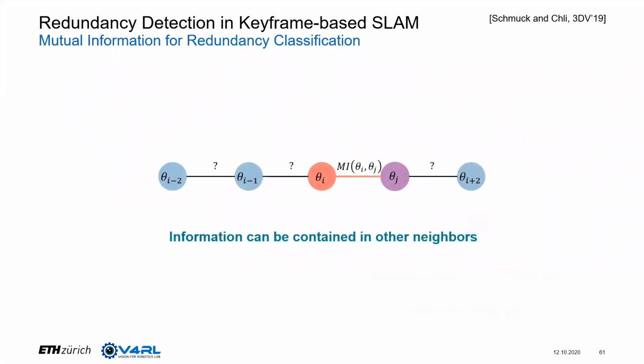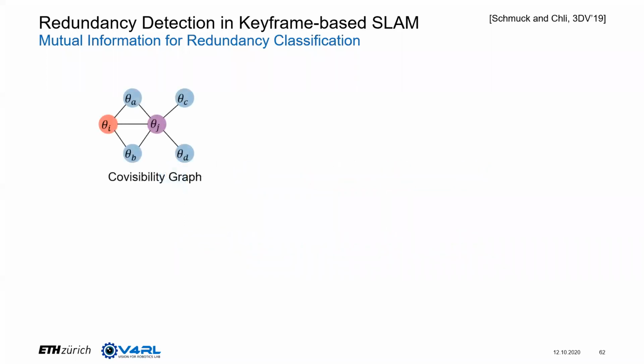So there's a problem with this measure. It's a measure between two neighbors. So the information can also be incorporated in other neighbors here. And this might be a problem for our measure. But we can do something about this.